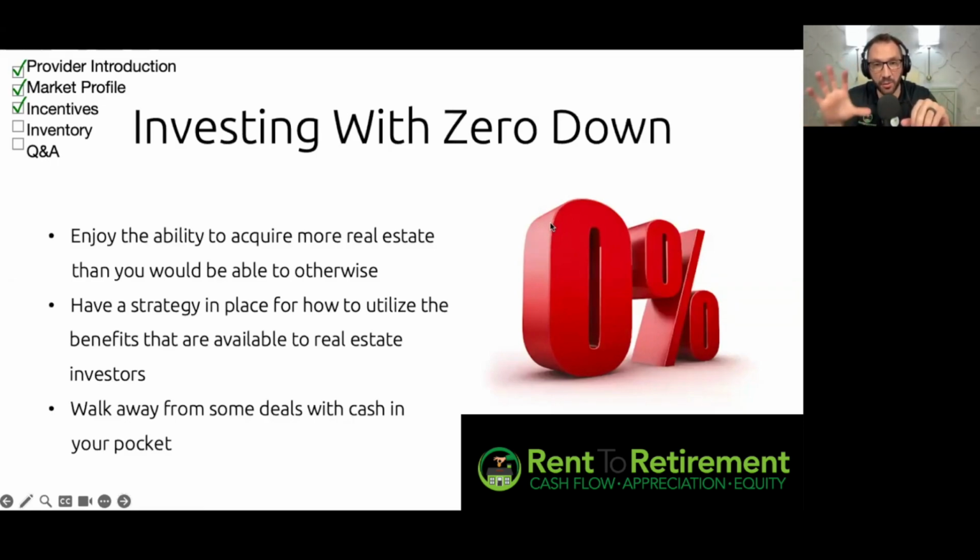So it's matching this unique 5% down loan option with a property that we're giving you 5 to 10% back on. And essentially, you're into the property for possibly no money down, and you're getting, in some cases, actually paid to buy that property.